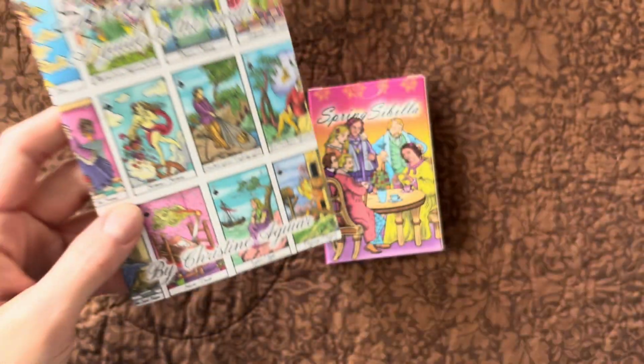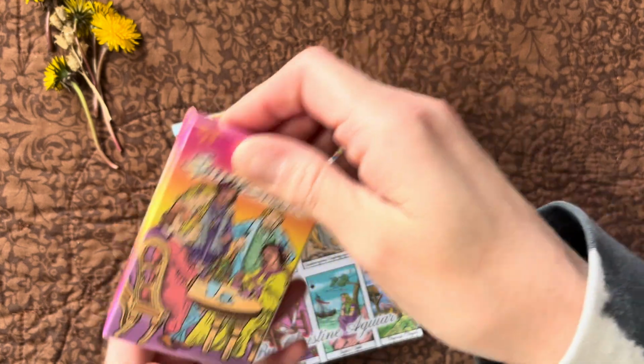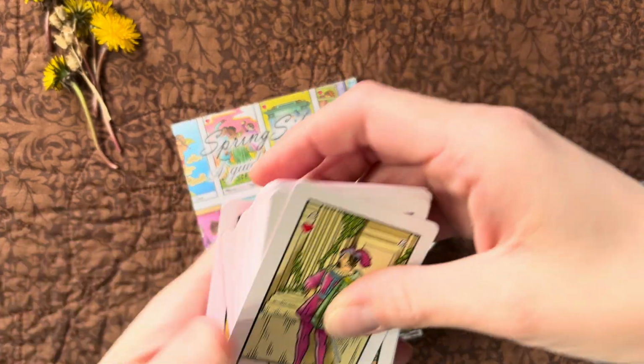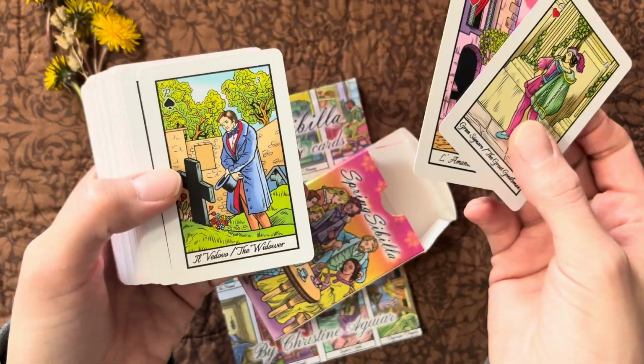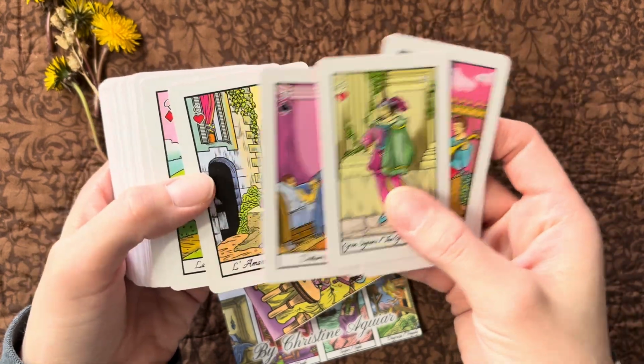Let me just do this one first. So this is one of those decks that I've always wanted. This is the Spring Sevilla by Tarot Collectibles. This is my second Sevilla deck that I've ever owned. The first time I ever saw this deck was on Martin's Instagram. They were doing that Sevilla challenge. And it was kind of like a slow burn. Like I was like, oh, that's kind of cool.